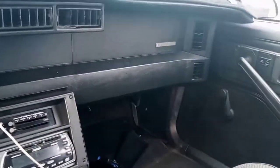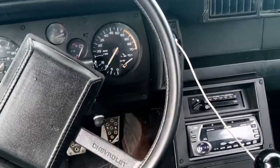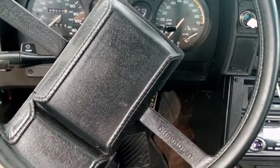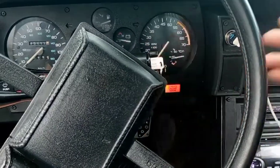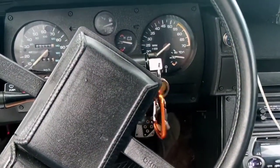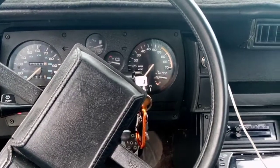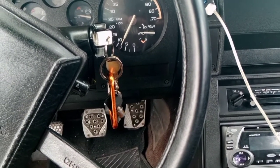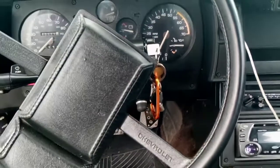So I did end up replacing the ECM. It was not sending the signal to activate the relay for the fuel pump. So I found that online, got it replaced. Oh, let's see. And now I can start the car. No lights. Good oil pressure. Idles pretty well.